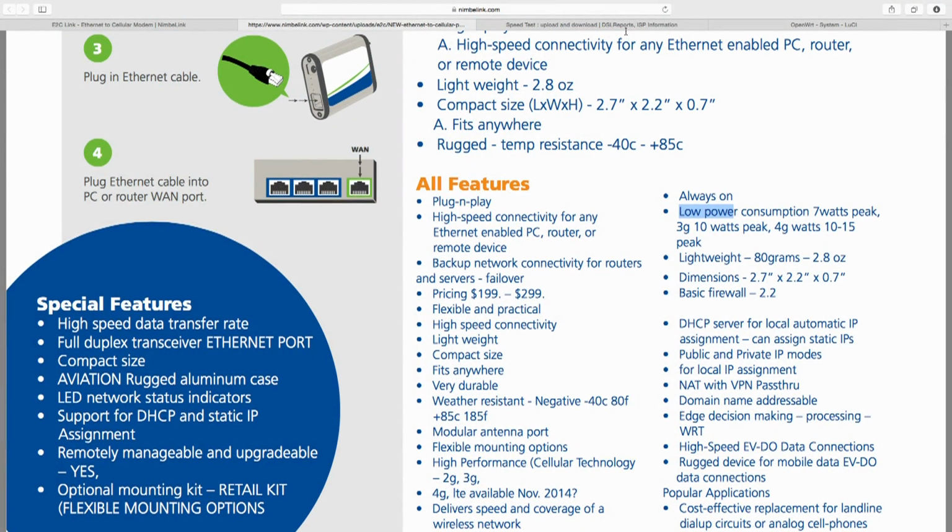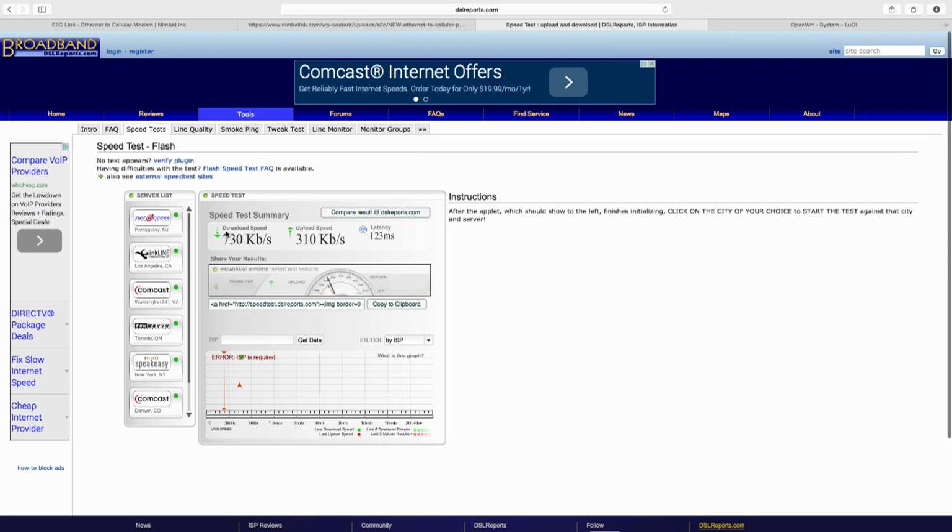Again, NimbeLink actually sent me one of these things so I could play with it. Just so you guys know, they are relatively slow compared to a normal internet connection. So this one, I just did a speed test. As we can see, it's 730 kilobits per second down with 310 kilobits per second up with 123 millisecond latency. So this is obviously not something that you want to use to watch YouTube videos with, but if you're using all these little Internet of Things devices that are communicating basically with text, that is more than fast enough, really. So this was just going over cellular modems and machine-to-machine communication.